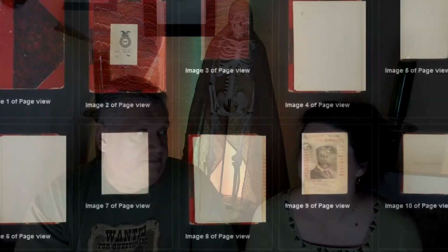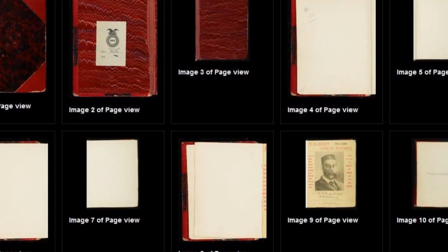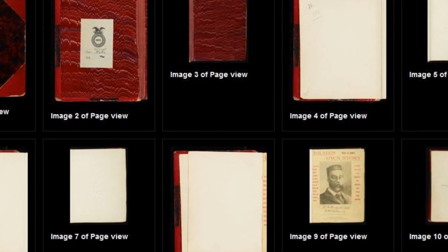That's right. One of the books that we wanted to go see was the actual handwritten book from H.H. Holmes that was featured on American Ripper. It's in the Library of Congress. Originally, we thought we weren't going to be able to see this book because it's in the rare collections and they don't bring it out. They said you can go online and see it.